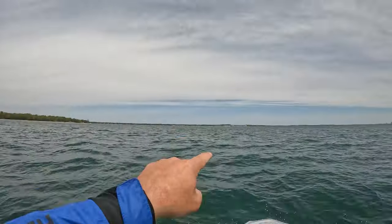Earlier on, before we came out, I did mention the wind. If you're new to being out here on the water and you're a bit nervous, stay close to shore. Keep an eye on the wind. Right now, I have a northeasterly wind. I'm going to show you how close land is.